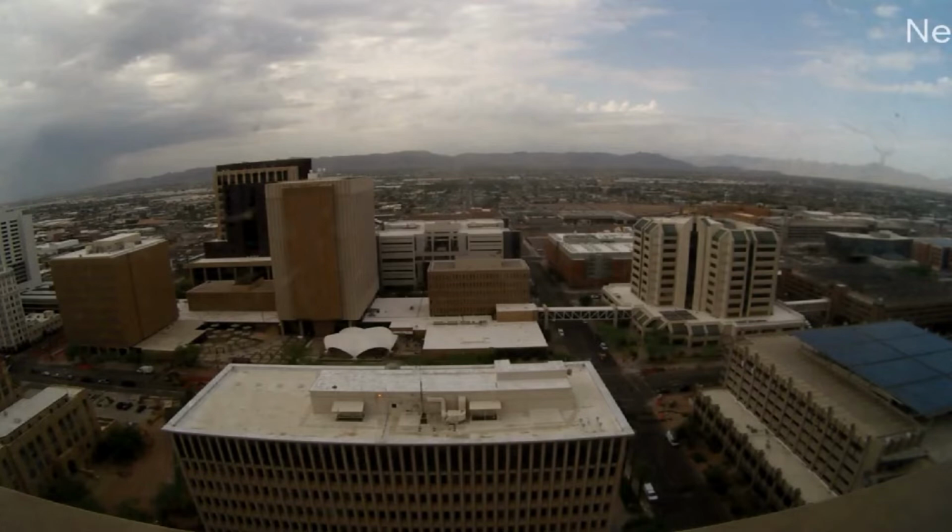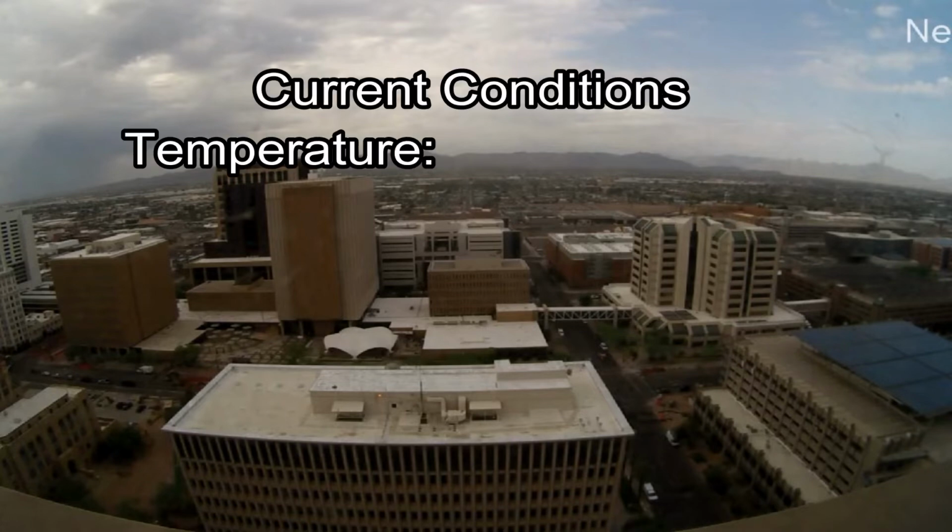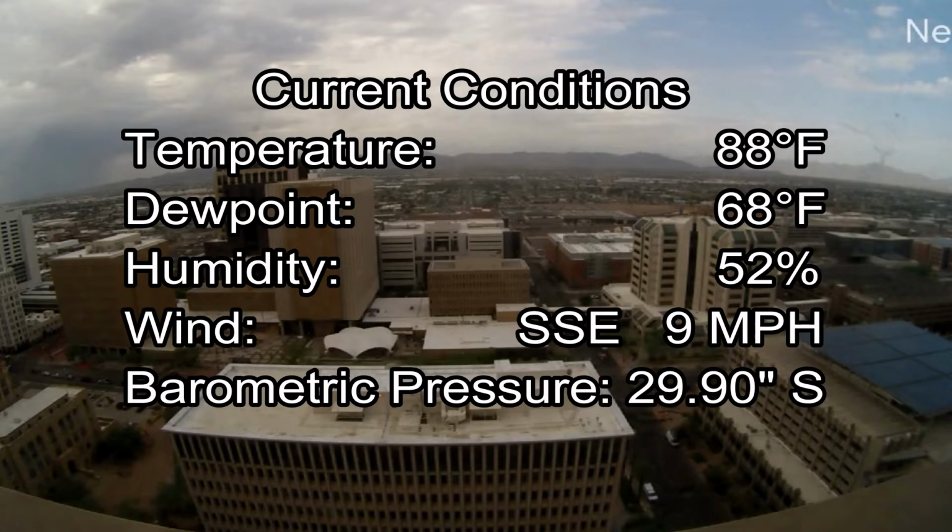Sky Harbor Airport has officially had 1/100th of an inch of rain so far. And they're checking in at 88 degrees right now. The dew point is way up there at 68, so it's a steam bath. Relative humidity 52%. The winds are light and the barometer is steady.